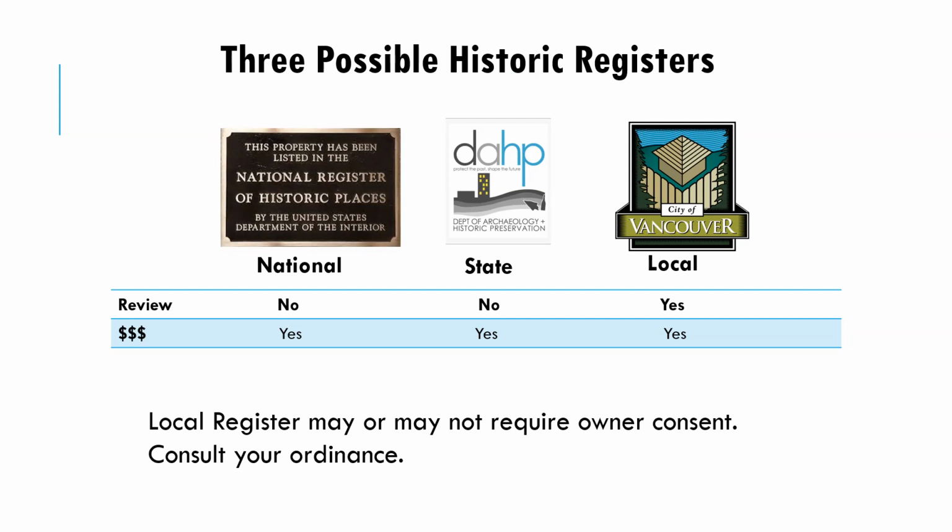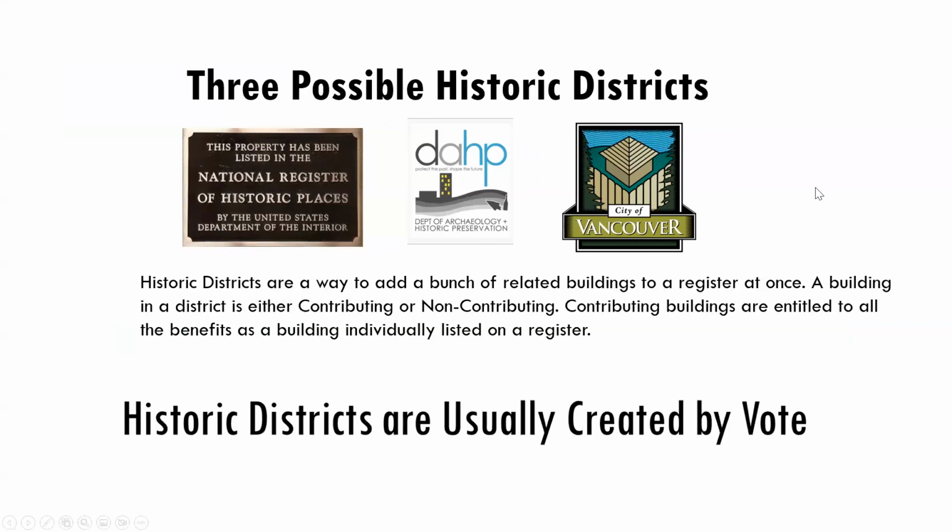There are financial incentives for each one of these registers. Your local register may or may not require owner consent to be added to the register. More commonly than not, you require owner consent to be added to the local register, but consult your ordinance if you're unsure.